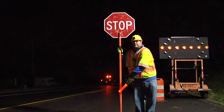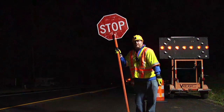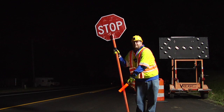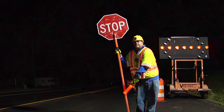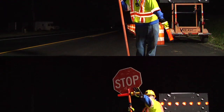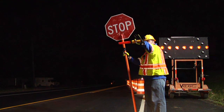Your flashlight with red glow cone is useful for getting the attention of motorists at a distance. Slowly wave the light back and forth across the front of your legs while displaying the stop or slow side of the paddle with the other hand. When you become visible to motorists approaching your lit station, you can return to the standard hand signals.